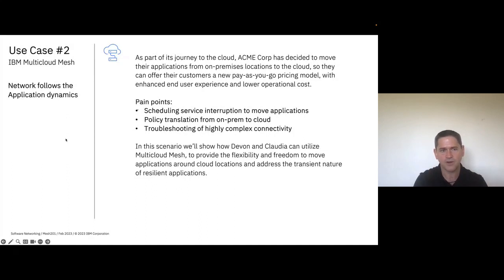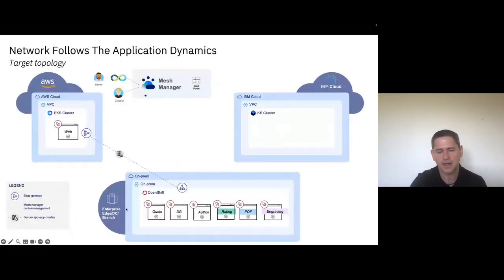This one is the network follows the application dynamics. I'll do it as quickly as I can. The pain points here are that Acme Core are migrating services to the public cloud environment. Policy translation from on-prem physical firewalls into security groups in the cloud is very, very difficult to do. It's complex, and they work in different ways. Troubleshooting that complex connectivity, finding that window to do the work.